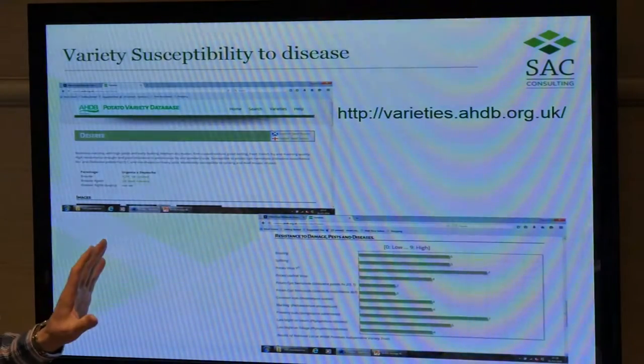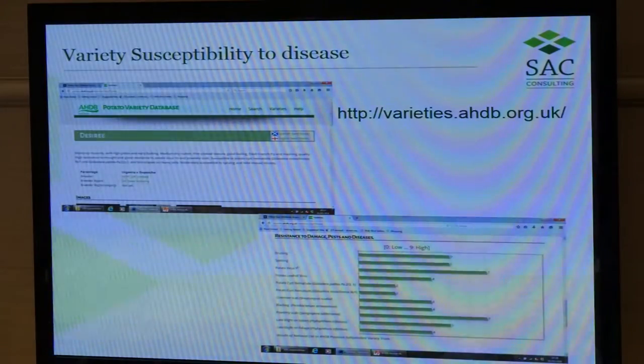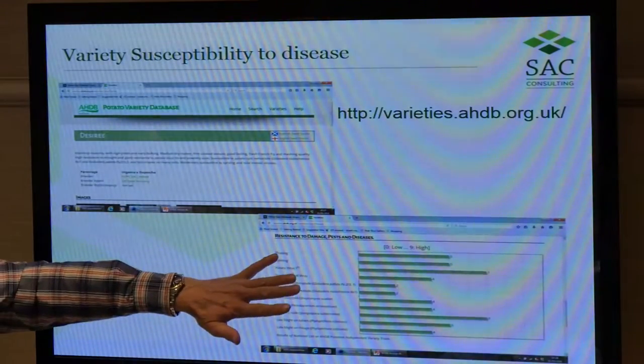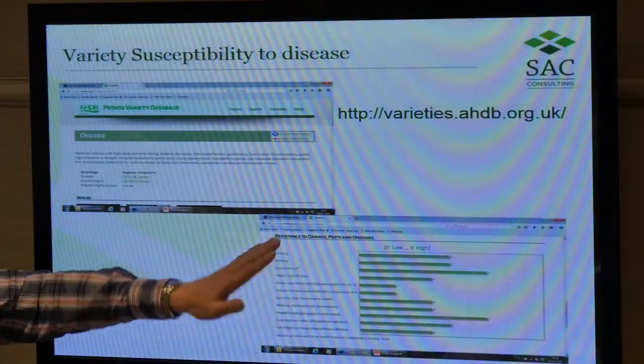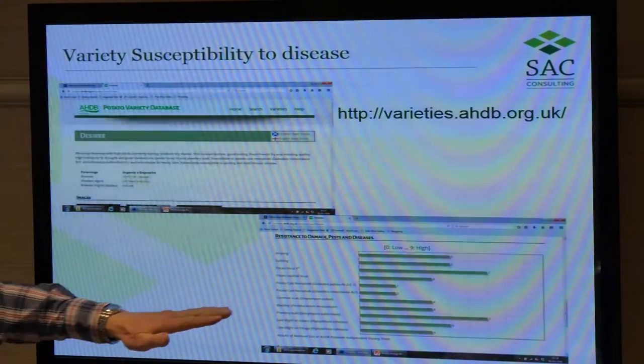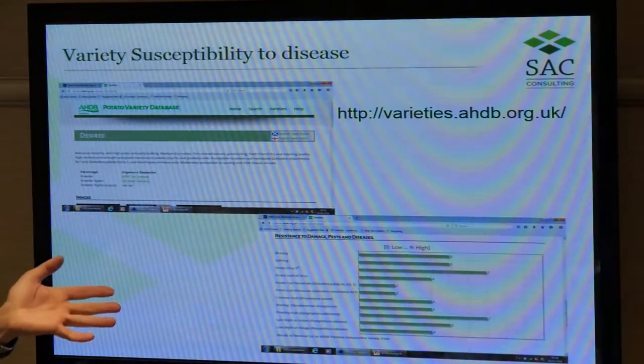This isn't the whole story, but at least it gives you a clue as to some of the issues you might be facing. There's things on here like bruising and so on, but there's also susceptibility. This is dysuria, I think, so it's not perhaps a good example, but blackleg susceptibility and so on. So that's the first thing I would do.